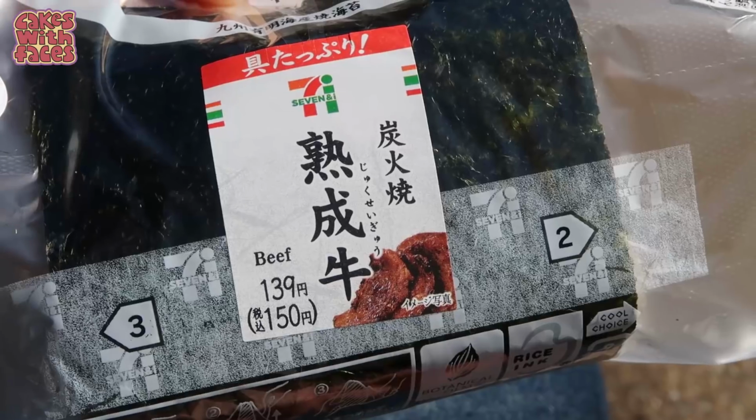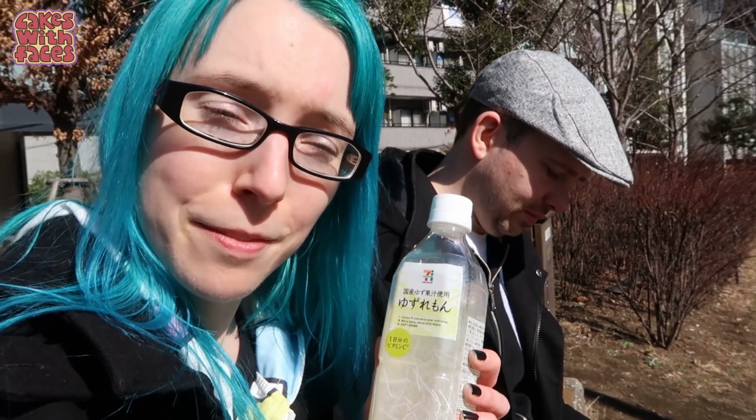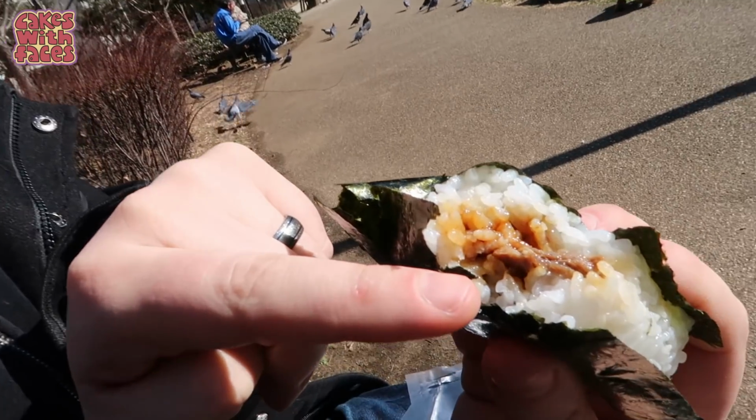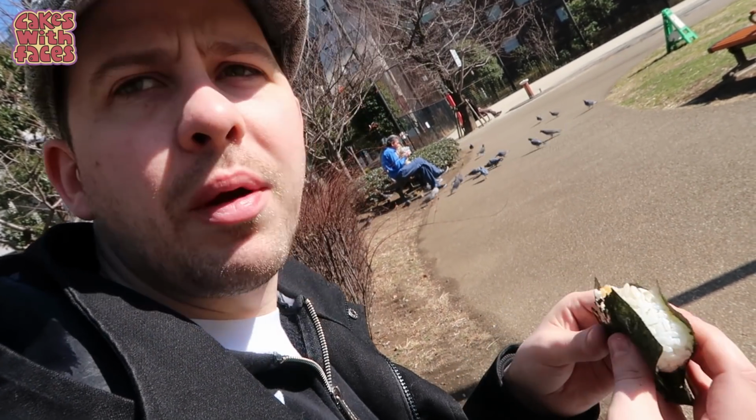Phil's got a beef onigiri. First time I ever had a beef one. I normally had either plain or fish ones. I figured beef might be quite nice. Yeah, give it a try. See what happens. And I've got my favourite cheap drink from the 7-Eleven, Yuzu Lemon. It's actually really nice and it's only 93 yen. That's actually pretty nice. I thought it was going to be just chunks of beef, but it's got, I don't know what sauce that is. It's not soy sauce, it's a bit sweeter, like teriyaki? Yes, I think it might be.